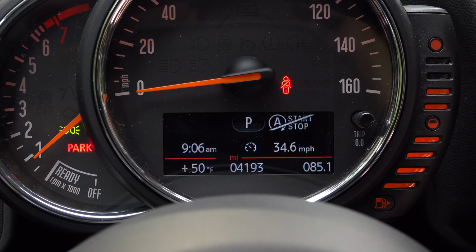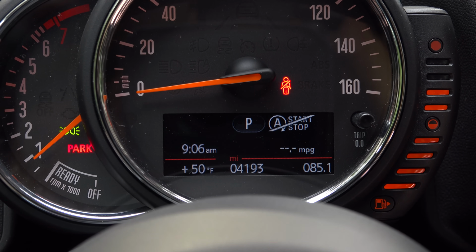The display's readouts are limited primarily to trip computer information because most of the other vehicle information is found in the infotainment system in the center console. Above the steering wheel, we have an optional pop-up heads-up display. This is very similar to what we've seen in some Mazda models.